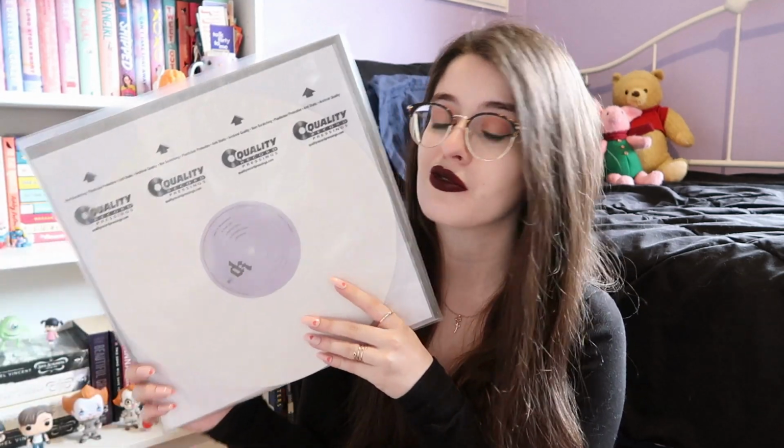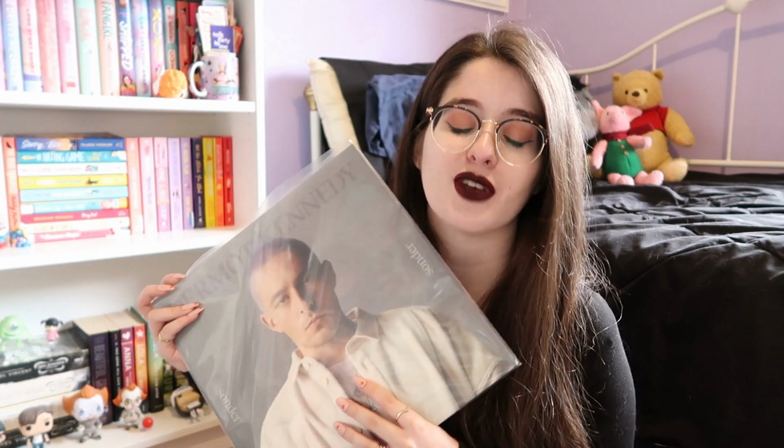The next record I have is Sonder by Dermot Kennedy. This record came out last year and I'm obsessed with it. It is on the standard white, which, you know what, I love a good white pressing. I've got two of them and they never disappoint. They're so pretty, and with the purple in the middle, gorgeous. I don't know what my favorite is though. I lied. I do know my favorite. It's Better Days. I love Better Days so much.